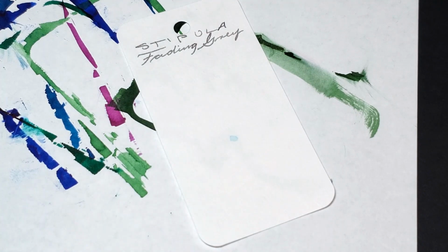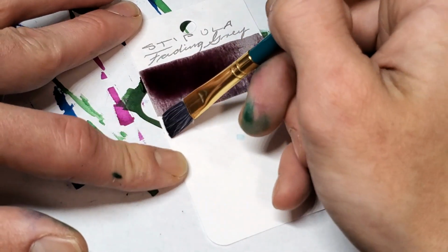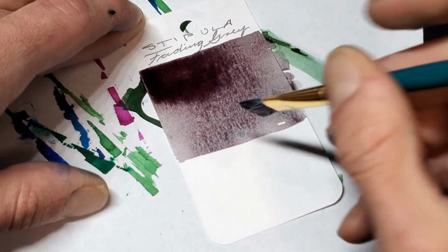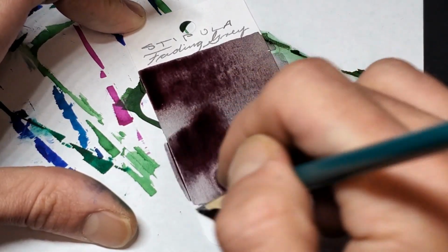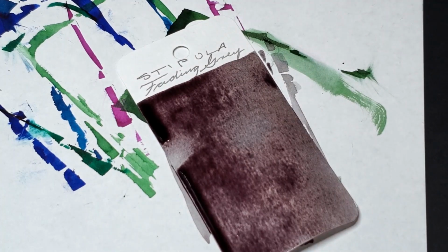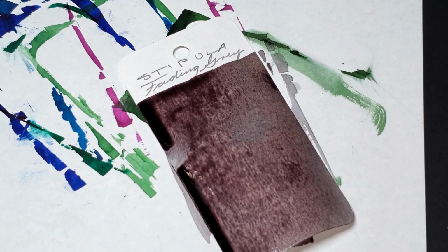Boom. This one's probably good. Oh, I already like this too much. Oh, that is gorgeous. That is beautiful. Of course, now I want a bottle of it. Like, more than I thought I would.